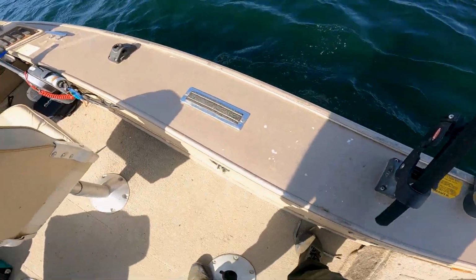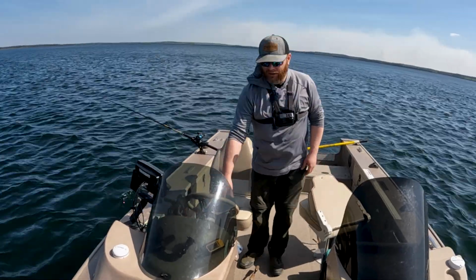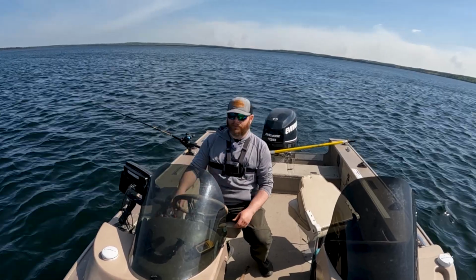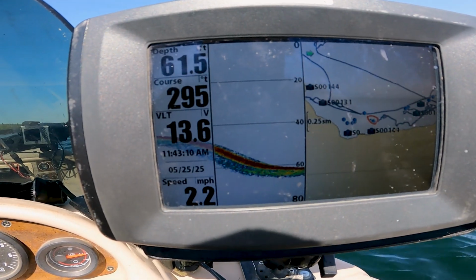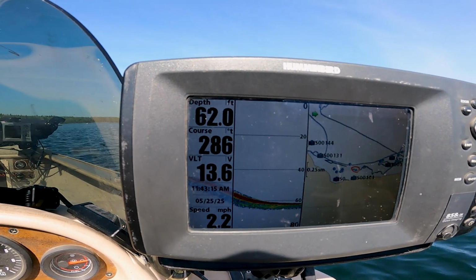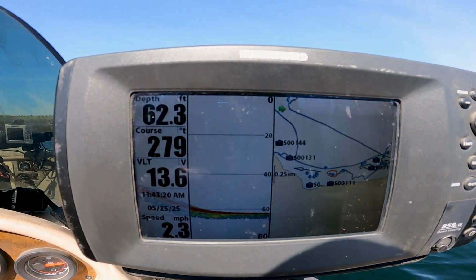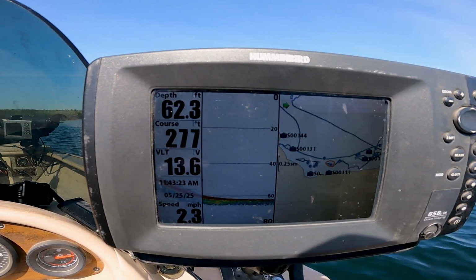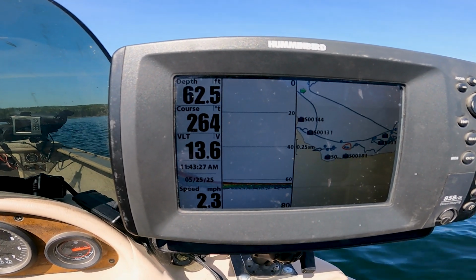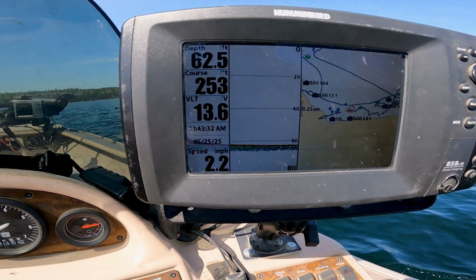So now I know at what depth I'm catching, so I can repeat the process and keep it consistent and keep on catching fish, hopefully the same way I just did. I'm just kind of going back and forth over this ridge that's 60 feet and then back up to 40, and I'm just zigzagging back and forth on this 60, and then it ramps up to 40 and then planes out, and I'm just going back and forth over 40 to 60. Not crazy deep for trolling for these guys, but they are up shallow.